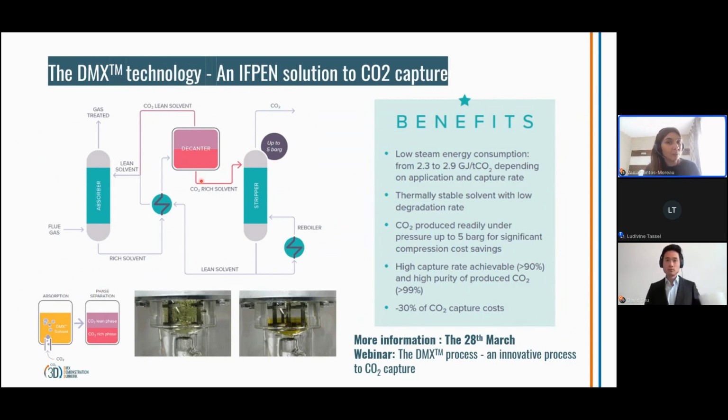There are a lot of benefits of this type of process. One of the benefits is low steam energy consumption. We have a thermally stable solvent, and in certain conditions we can produce CO2 at a pressure of up to 5 bar G, which is interesting when we want to store it, and we can have a very pure CO2. And we expect to avoid 30% of the capture costs.